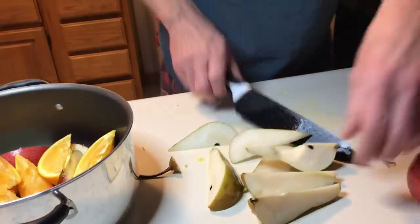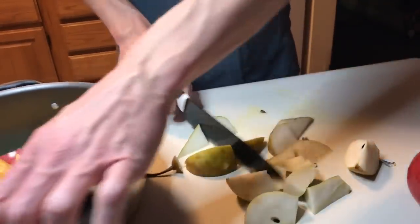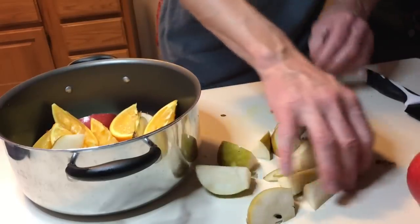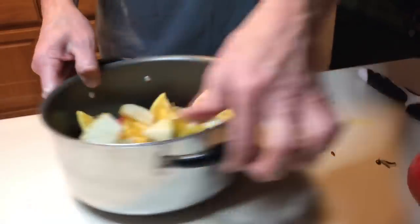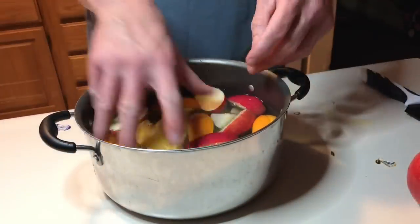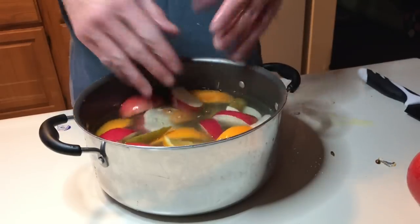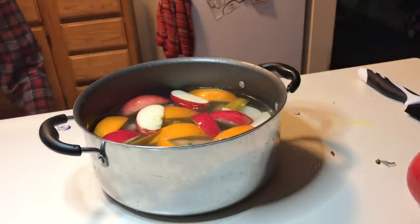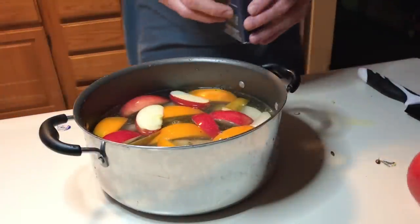Put the pot a little bit this way. And just halve these. Fill it up with water, of course. Enough where it kind of floats about because it is going to steam out. And you will have to add water at some point. I can already smell the oranges.